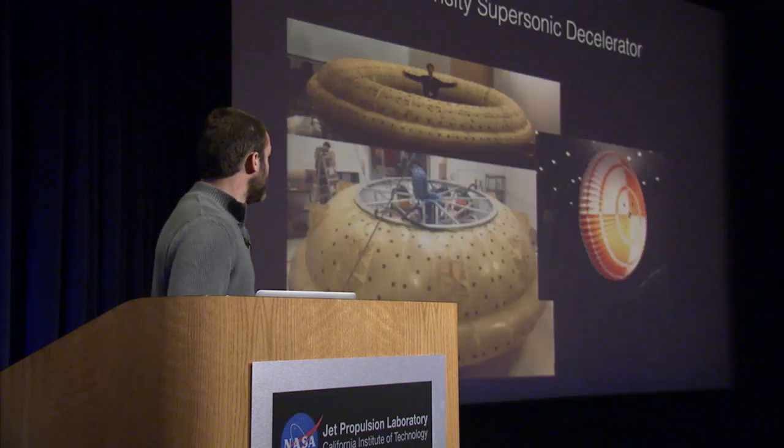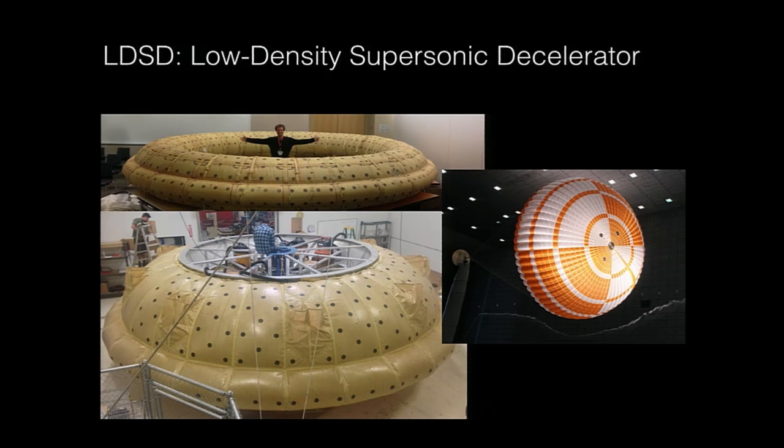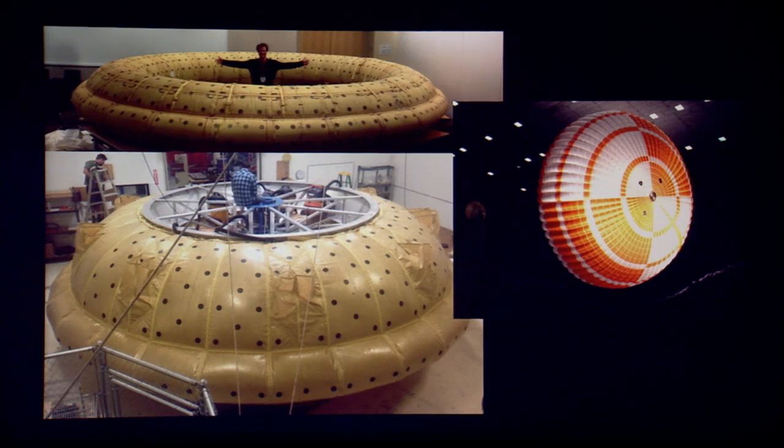So enter the Low-Density Supersonic Decelerator project. We've gone back to the recognition that we need larger drag devices to be able to slow down these increasingly larger payloads on the surface of Mars. We need these large drag devices to create the drag in this very, very thin atmosphere. So LDSD is developing 3 new decelerator technologies. 2 of these are a flavor that we call Supersonic Inflatable Aerodynamic Decelerators, or SIADs. NASA loves its acronyms, and so just about everything that you see on here has an acronym associated with it.